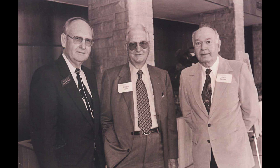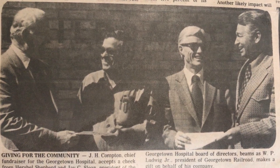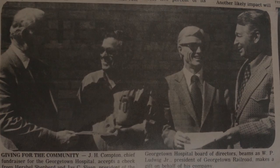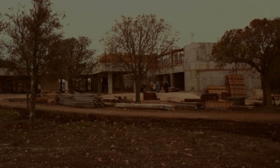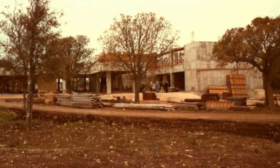And lo and behold, the momentum built and built and built, and we just passed over our mark considerably. And as I recall, that passed from $350,000 to about $500,000 when the movement stopped. We had great community participation. We started building that new hospital, I think about in 1978.